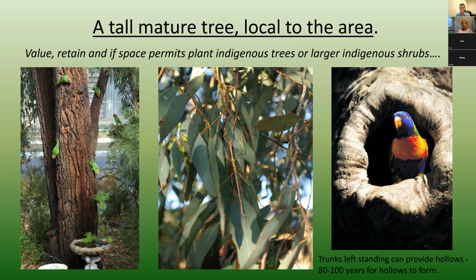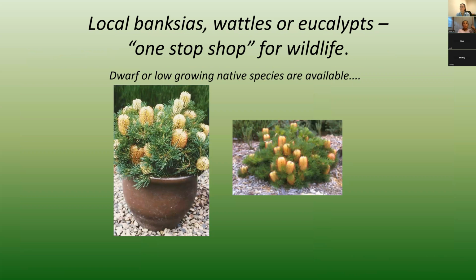Hollows in large trees can be formed when they're much older, 80 to 100 years old. But those hollows, again, are very valuable habitat for fauna. We have a lot of fauna species that have evolved to utilize this resource in what was then pristine forests. And so they now can't breed without a hollow. So that's an important resource that they need. Local Banksias, wattles, or eucalyptus are one-stop shops for wildlife. And as you can see in the pictures here, they can be grown in pots, or they can be grown in very small spaces. So that's something to consider.